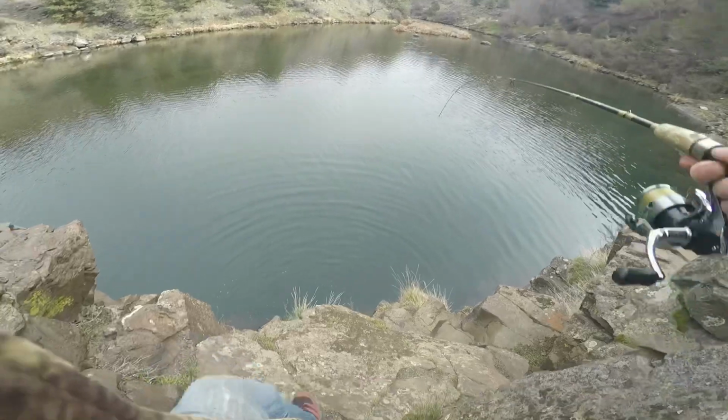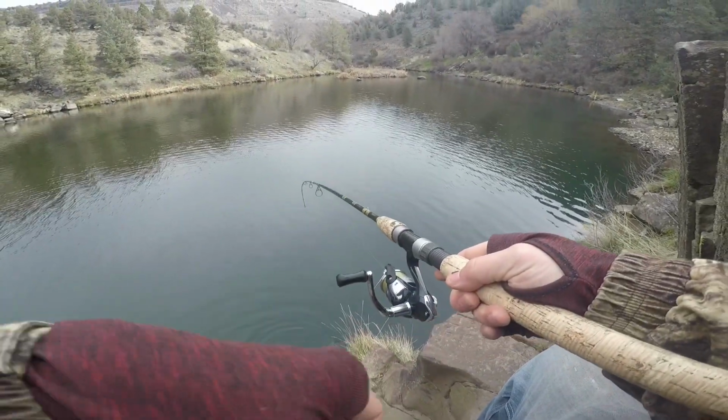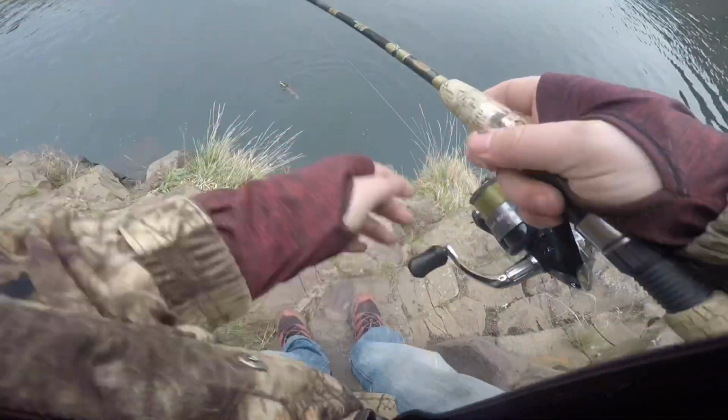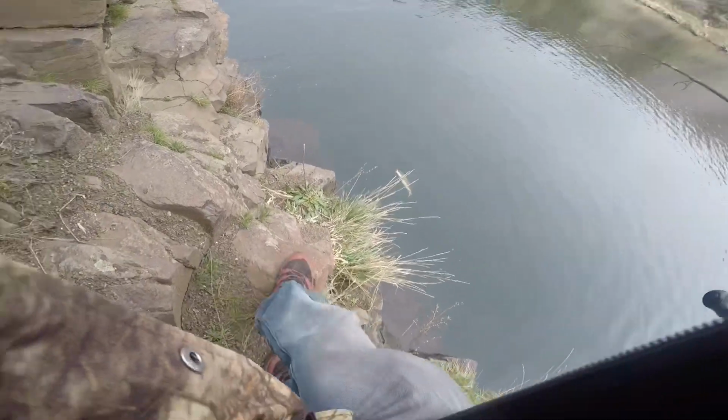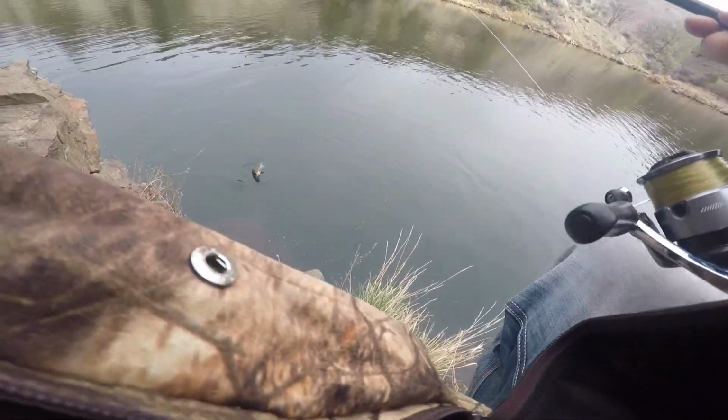I guess we'll try and get down here a little bit further, try and get him. Keep on trying. Further, further. Try and get this fish. All right. Okay. Got one more obstacle to go through.